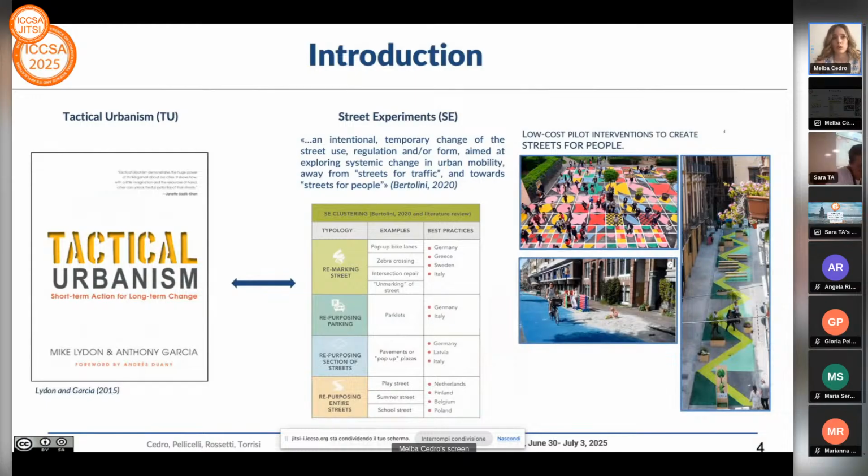And this phenomenon focuses on reimagining and transforming urban spaces, often by temporarily changing street use, regulation, or design. This intervention, which we call street experiments, helps us move away from streets designed just for traffic and towards environments that are vibrant and people-centered. Across Europe and beyond, we see inspiring examples such as pop-up bike lanes, play streets, or colorful plazas that demonstrate how simple interventions can make our streets safer, more inclusive, and more enjoyable for us.